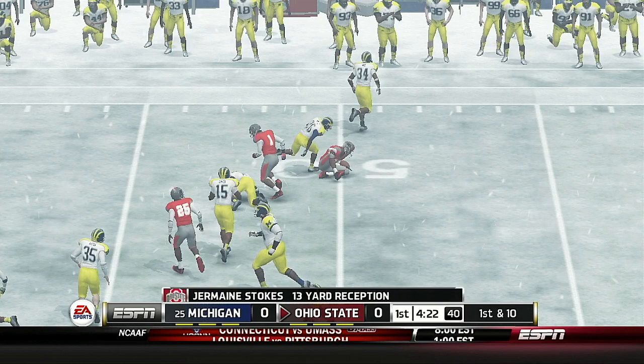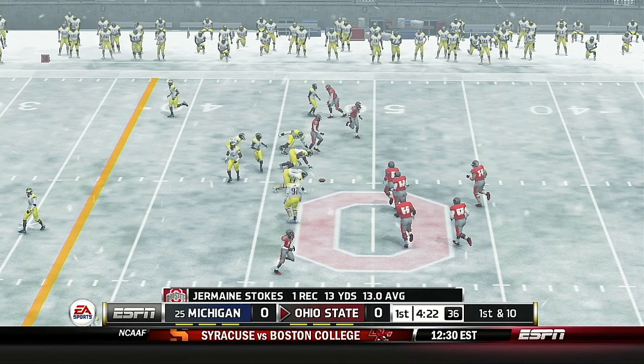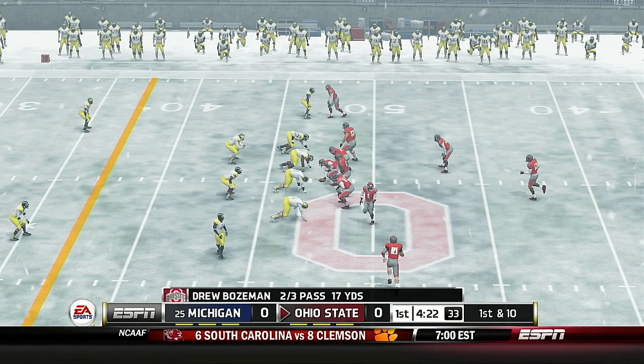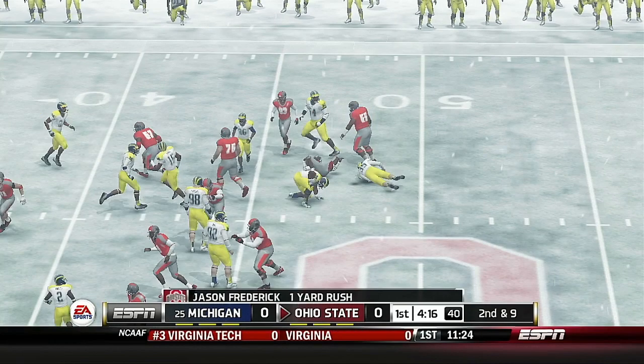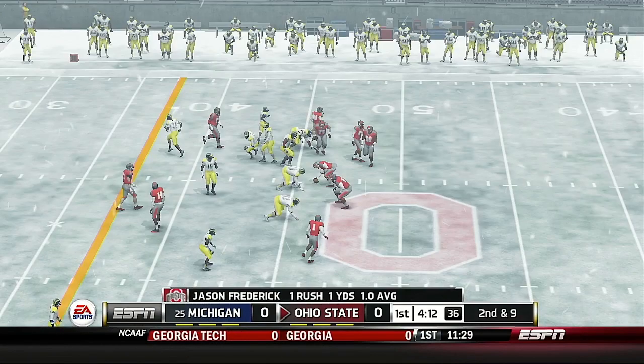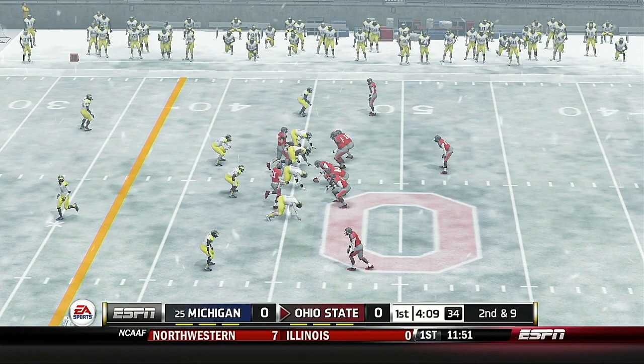He is such a reliable target. You throw it anywhere near him, and this guy's going to get his hands on it and make a catch. Makes it out to maybe the 46-yard line. Frederick gains around 2 yards there on the misdirection run. We've watched this guy play, and over the course of his college career, he's made some spectacular tackles. Nice play.